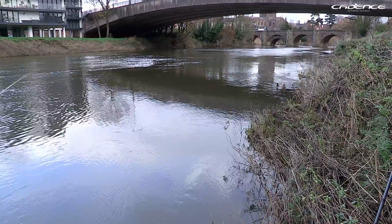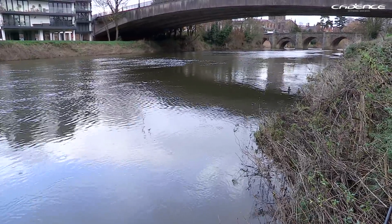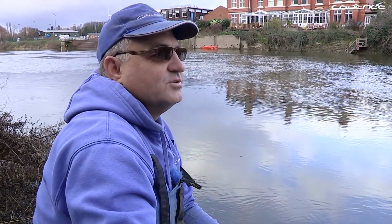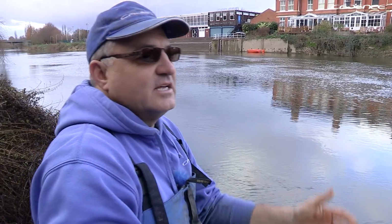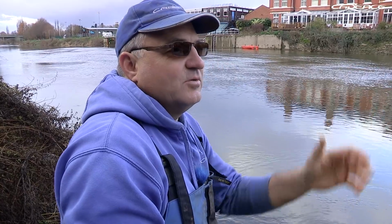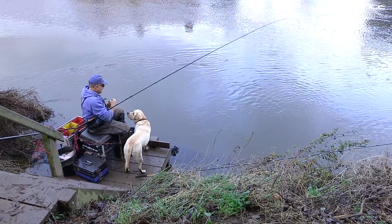So I've set two different stick floats, which we'll talk about, two different rigs. And the first thing to do really at the beginning of the session is just familiarize yourself with the contours of the pegs, try and see if there's any snags in there that you need to avoid. And then secondly, work out your feeding and where the bulk of the fish are going to be actually situated in your peg. So, I mean, it's just fishing absolutely amazingly.